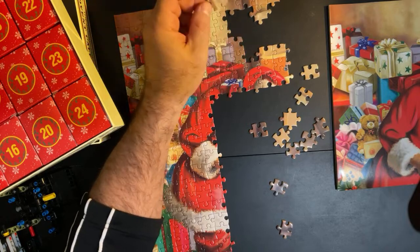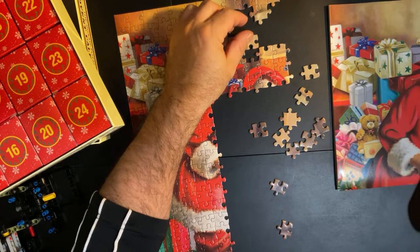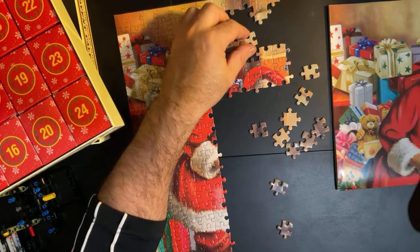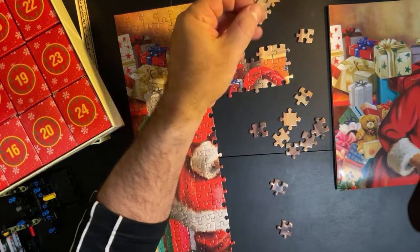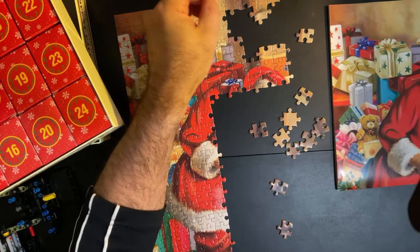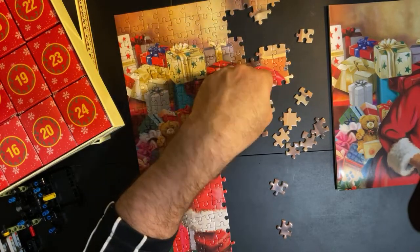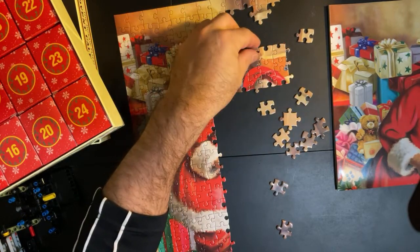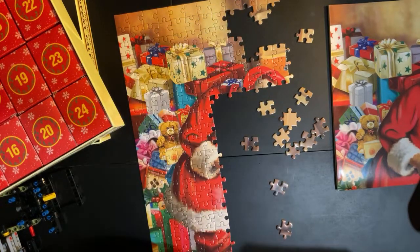Oh, man. It's horrible. I'm just putting down garbage pieces all night. I'm just doing horrible tonight. I guess that video screwed me up. Got me thinking too many ideas. Got me far out of the puzzle zone.